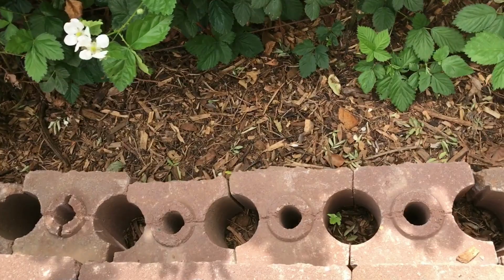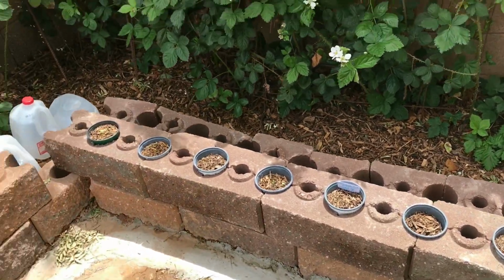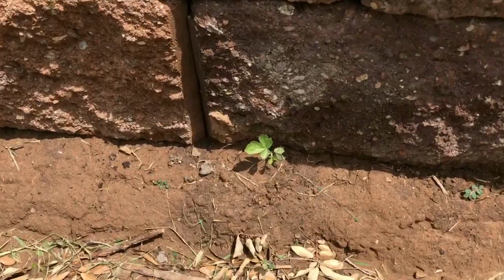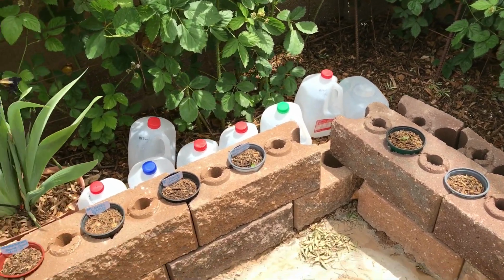Oh, look at that! I got a blackberry growing down there. I'll transplant that and give it to one of my neighbors. People love those blackberries. Yep, there's another one right there. Maybe I could send you one too. Give me a mailing address and I'll send you a blackberry shoot.